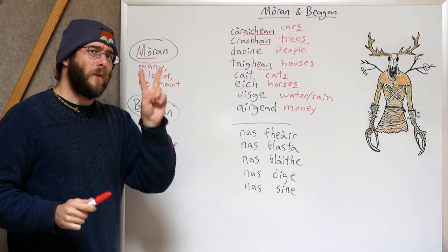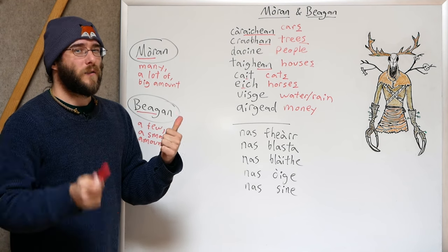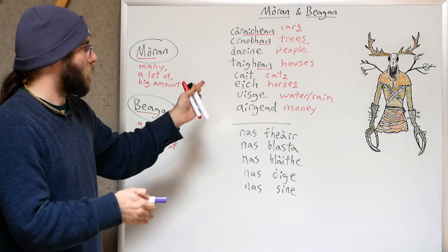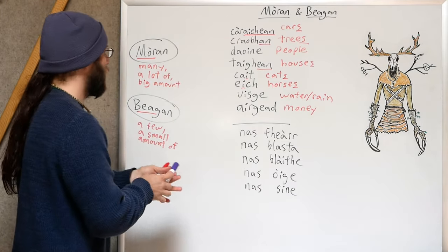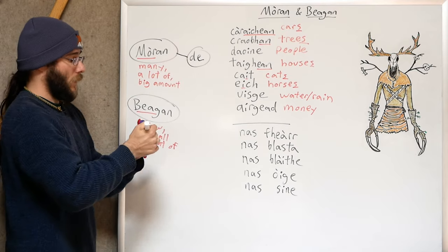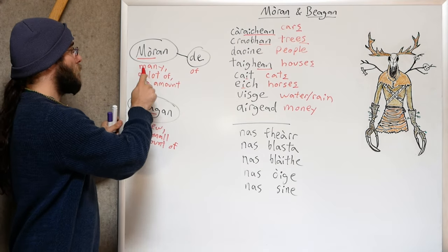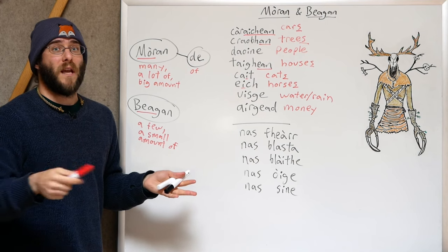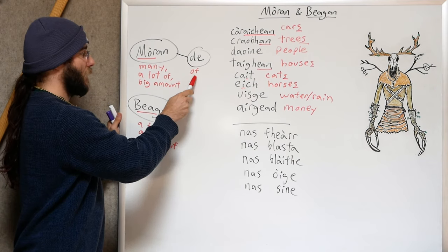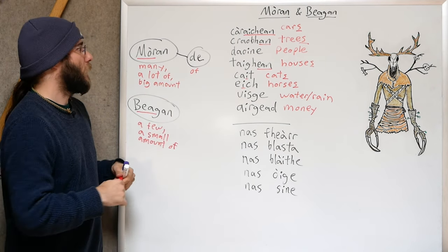All right, our common words up here. How do we combine them? There are two ways we can do that. We can use a helper word, or we can not even use that little word. So let's start with using this helper word, because it's going to make things clear. It's a clear way to use these words as they are. So one way is we can use the word de. Mòran de. And de means of. If we said many cars in English, many cars is fine. We wouldn't say many of cars, but a lot of cars. Ah, of. Or a large amount or a big amount of cars. So it is useful to us here to use de.